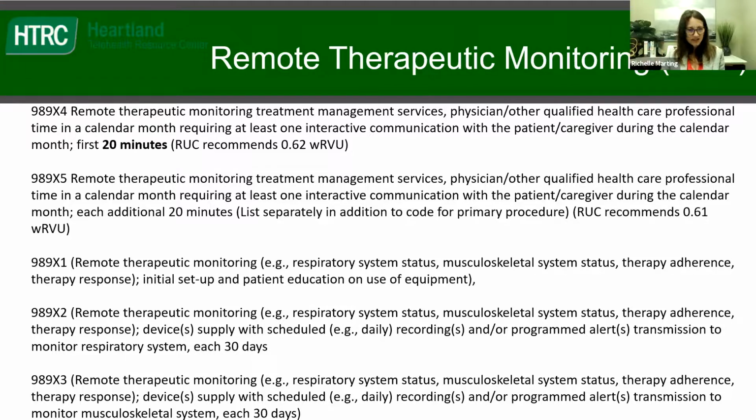Now, this is a little funky because the monthly monitoring for physiologic data is a calendar month, even though the device is a 30-day period. Here, they still do a 30-day period for the device, but then I see each 30 days, not a calendar month, running 30 days for the monthly monitoring of the information that the patient's submitting. So again, I have no explanation for why they use these different time frames, just something that we want to be aware of and how we develop flow sheets and things like that.